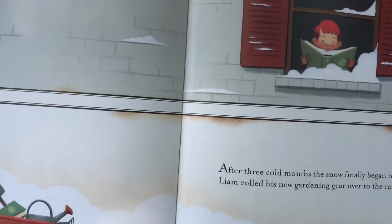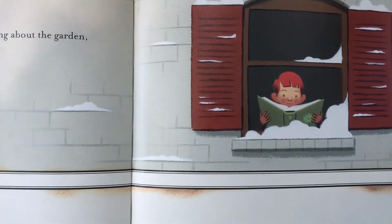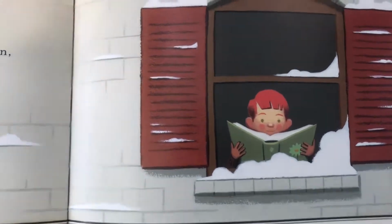But rather than waste his winter worrying about his garden, Liam spent it preparing for spring.